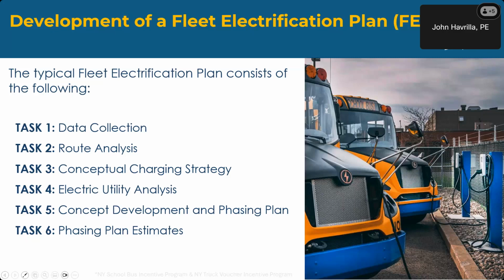The charging strategy then determines what the load profile of the bus charging for the entire district would be. That we then feed into our conversations with the utility so that they understand what the peak demand is, how it grows over time, and what the school district is going to need from the utility from the standpoint of power to charge the buses.